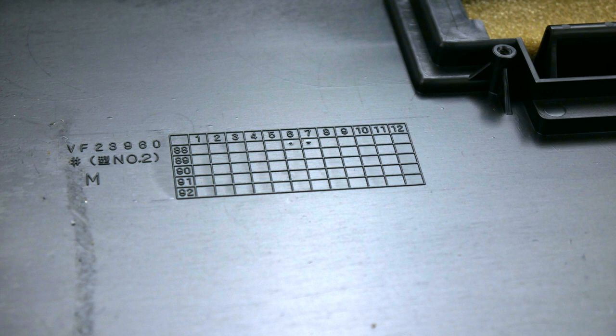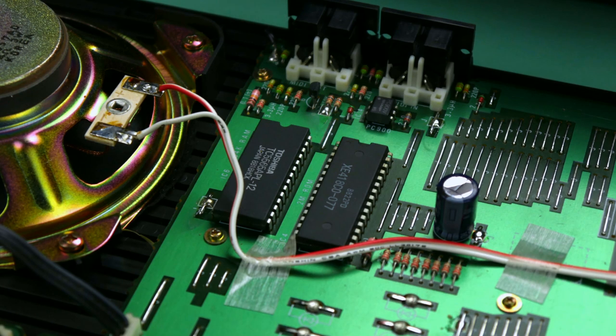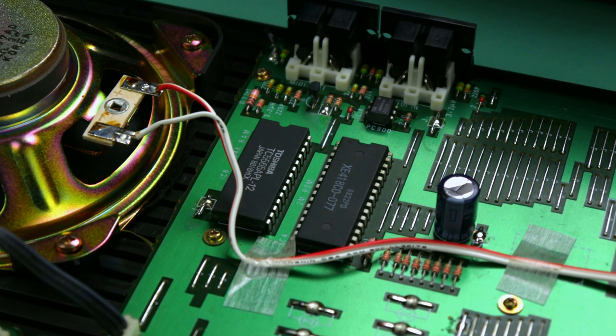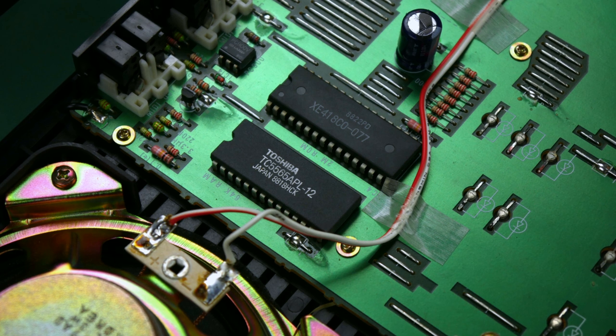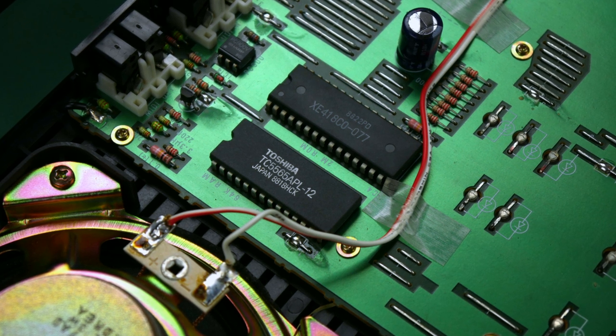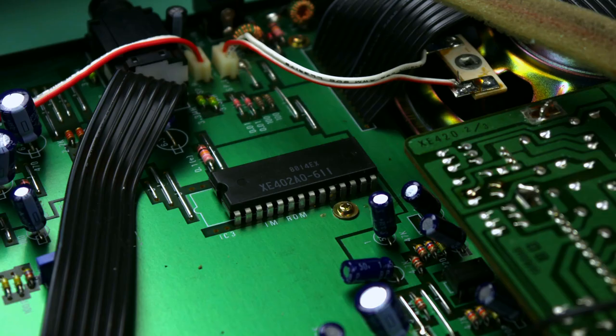The datestamp shows that this unit was produced in July 1988. We see a ROM IC for program, demo and styles, and a RAM chip. Both work together with the main IC, which we should see on the other side of the board. These two are LED drivers. And this is the ROM IC for the drums.